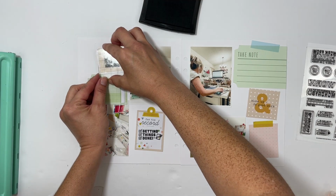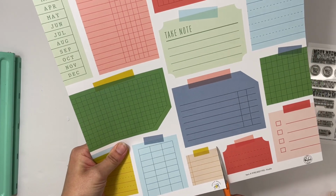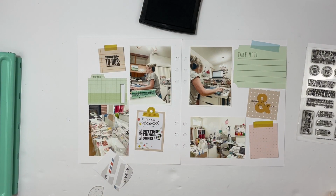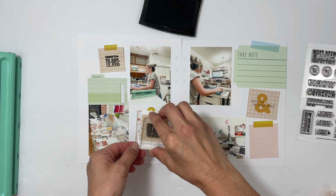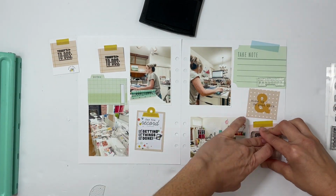My idea is to take sentiments from the stamp set and stamp them on different places. But funny enough, I wound up kind of smushing most of my stamp sentiments, so I will have to cut out new pieces and re-stamp. Thankfully, I was sent like double the paper. I got this kit a long time ago in some giveaway, so it was really cool that I had all the pieces.